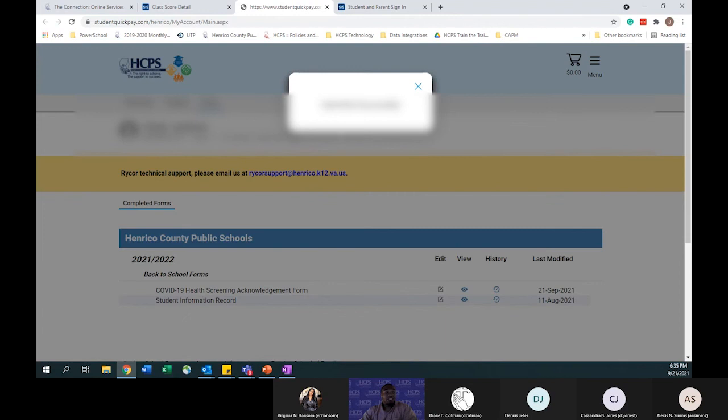Once you hit submit, you should get a message that says submitted successfully. If you do not get that message, it is possible that your form was not submitted. You can reach out to your school, or you could contact us at our Rycor support email address, which is on the background here.